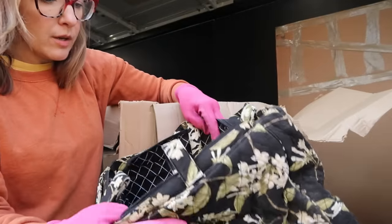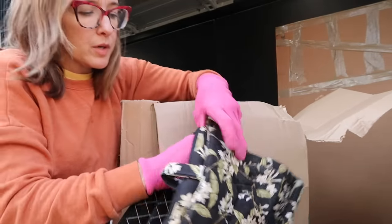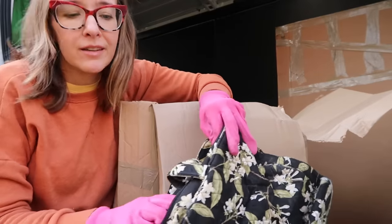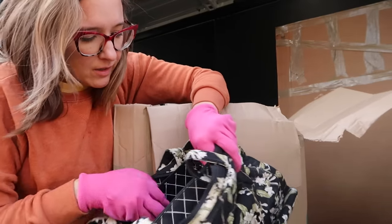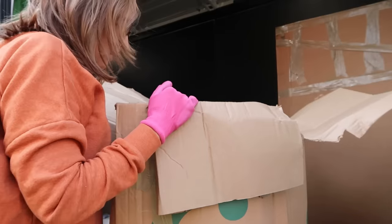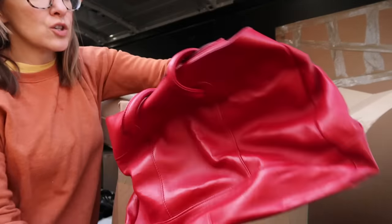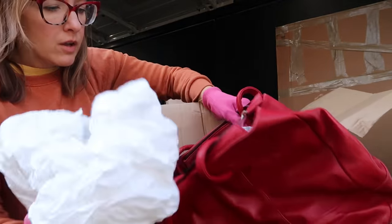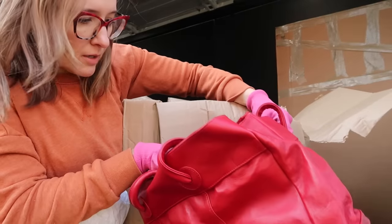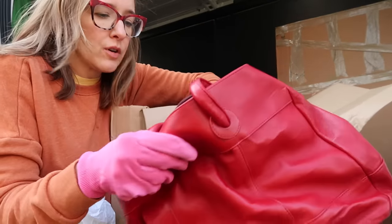Oh, these are the, I forget the brand of those bags. You know what I mean. Vera Bradley. You have your wet ones in there. You have another. Yeah, she stored them with these inside to keep them nice. This is Crouch and Fitzgerald. Never heard of that brand.